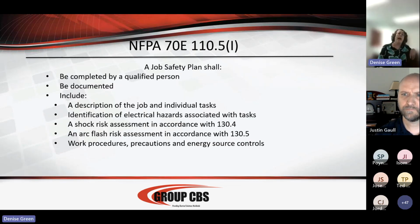These are the items that have to be part of your job safety plan. It's important that the job safety plan be completed by someone who's qualified, that understands what the work is and what's going on. To be documented, just like I said, this is the paperwork part. So when you do the job safety plan, someone has to turn that paperwork back in, and it needs to be put in a binder on a shelf somewhere and kept.